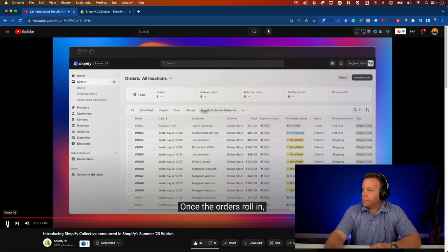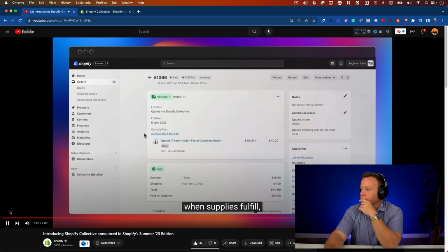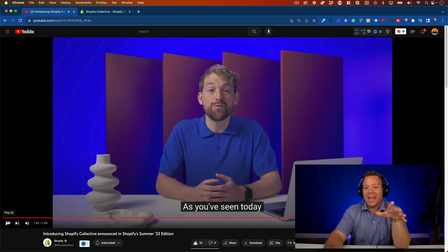Once the orders roll in, I can manage everything from my Shopify admin. When suppliers fulfill, tracking numbers get added to the orders and Shopify pays suppliers. As you've seen today, so again, it's drop shipping and it's pretty much more automated than ever before because inventory is already synced. The orders, when they come through on your store, are automatically sent to the supplier. The supplier obviously ships them. Tracking numbers come in on your store. It's pretty straightforward as drop shipping. And again, it is highly automated.